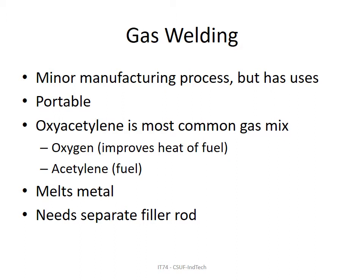Now, gas welding is a minor manufacturing process. When I was working in the instrument design industry, we did lots of things with welding, but nobody did anything with gas welding. And I came out here and said, "Oh, it's pretty much dead. Why do you want to have it?" And little did I know, when I got out here, that it's pretty darn useful on a farm. It's very portable. All you got to do is throw a couple of tanks in the back of a truck, and you can go out and weld.